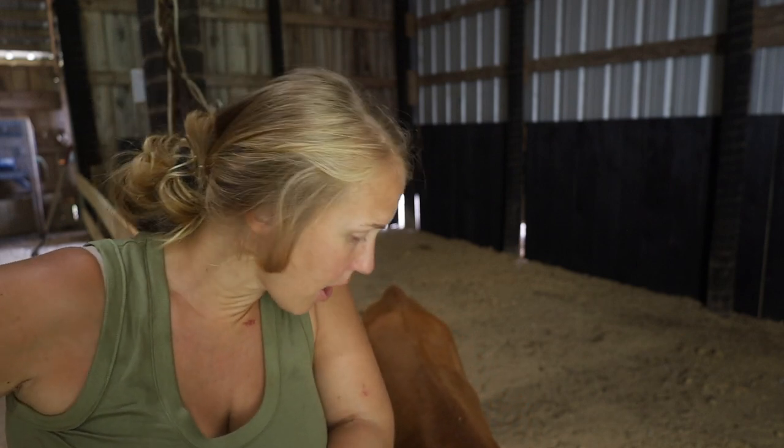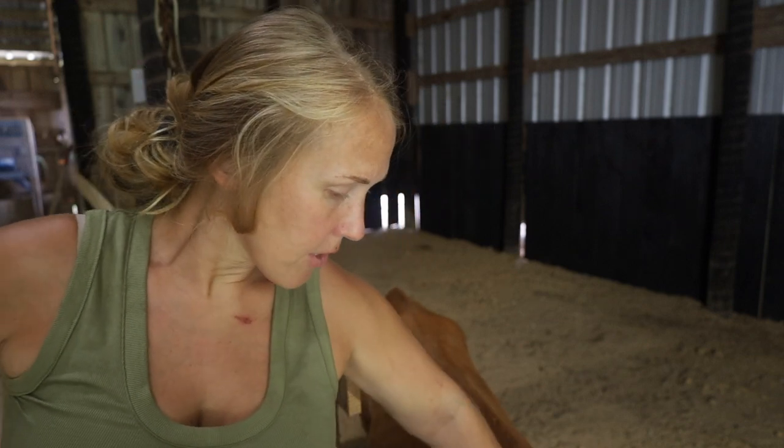Now, Dexters, on the other hand, are a great dual-purpose cow. They are great for meat as well as milk. They don't have as high of that cream content, but with her being 3/4 Jersey, we will get plenty of cream in her milk when we begin to milk her within a couple years.